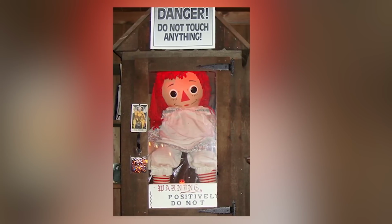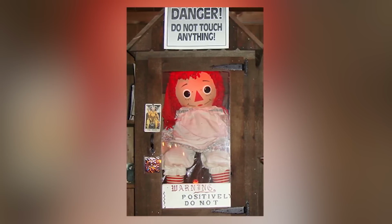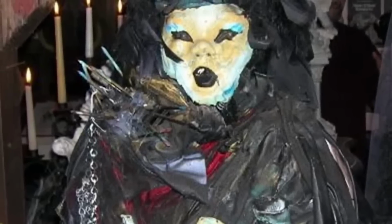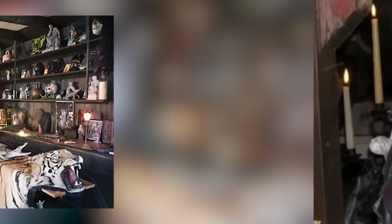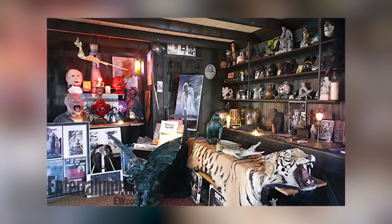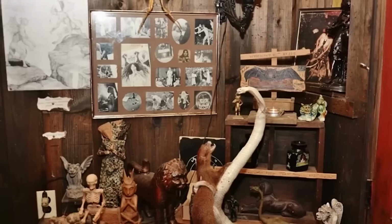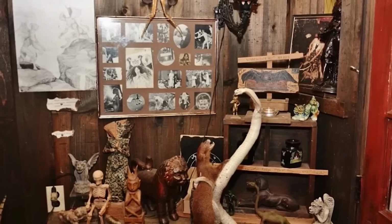The number 1 most haunted and supposedly dangerous possessed item in their possession is the Annabelle doll, of course. They also have a doll called the Shadow Doll that goes into people's dreams and supposedly stops their heart while they sleep. There is a large structure that was used for satanic rituals and a human skull used for black magic. I mean, the list goes on and on.